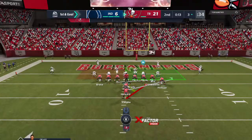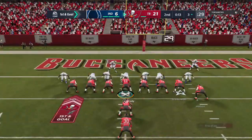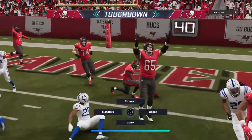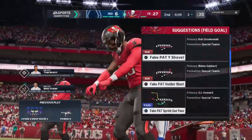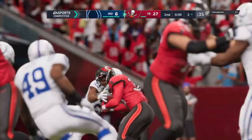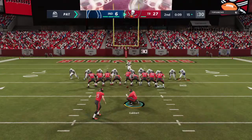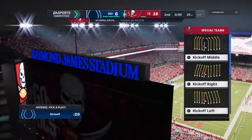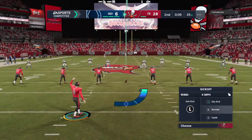It looks like a jumbo set with 3 tight ends here for first and goal. They'll look to run with Vaughn. And he's in. Touchdown, Buccaneers. Keyshawn Vaughn in the final seconds of the first half. And the Buccaneers here finding a way to stretch their lead. Here's Gay now to add the extra point. He's got it, and the lead swells. It's 28-6. Makes the score Buccaneers 28, Colts 6.